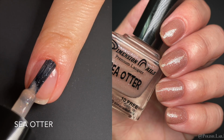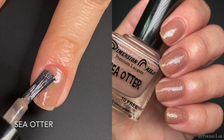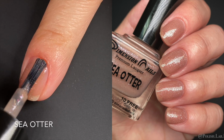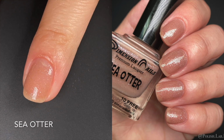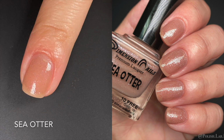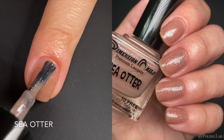And last but not least, we have Sea Otter, which is, what is this, like a light brown, would you guys say? I think this is a brown. Maybe there's some mauve undertones under this, but I don't know. It feels more like a light brown. Again, another jelly formula, same as the other 2.